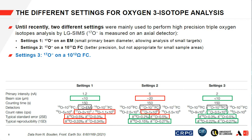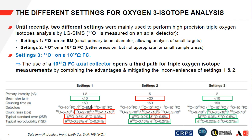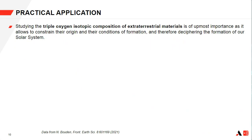The use of a 10 to the 12 ohm Faraday cup opens a third path for triple oxygen isotope measurements by combining the advantages and mitigating the inconveniences of settings 1 and 2. I will now show a practical application of setting 3 using a 10 to the 12 ohm Faraday cup for triple oxygen isotope measurements. This type of measurement allows us to constrain the origin and conditions of formation of extraterrestrial materials, and therefore to better understand the formation of our solar system.